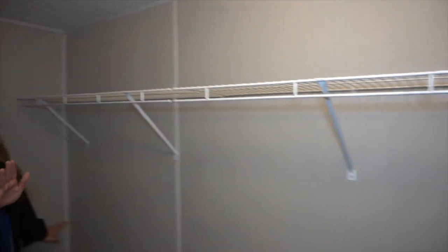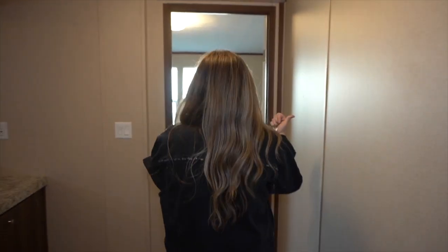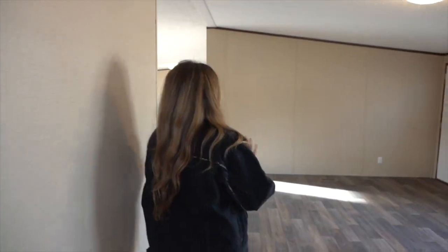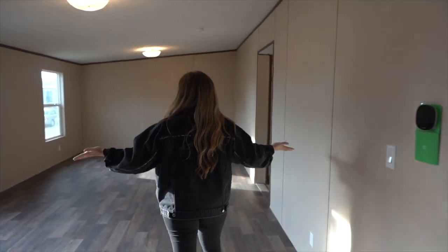Here's the closet. Very long closet. Can fit your whole wardrobe in here. So much space for all the storage or even just decorations that you have to put away. That's the perfect place to store it. So now we're gonna look at these secondary bedrooms. Like I said before, these homes are move-in ready. So I think that y'all should come out here and get on these things. I mean, you can move in right now.